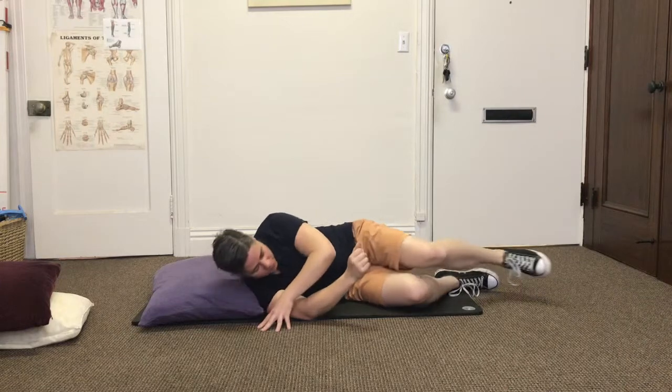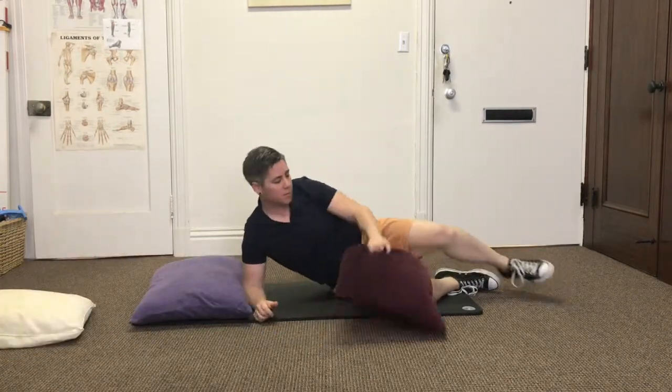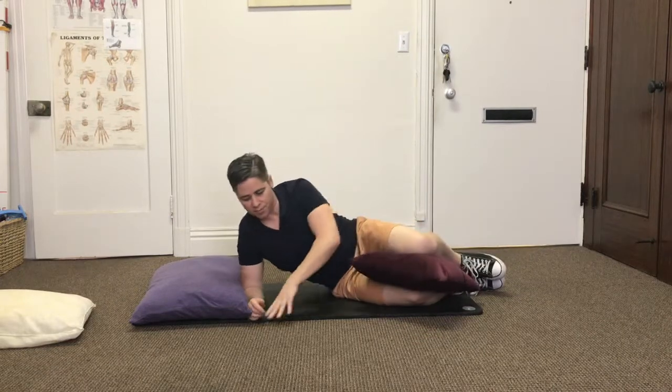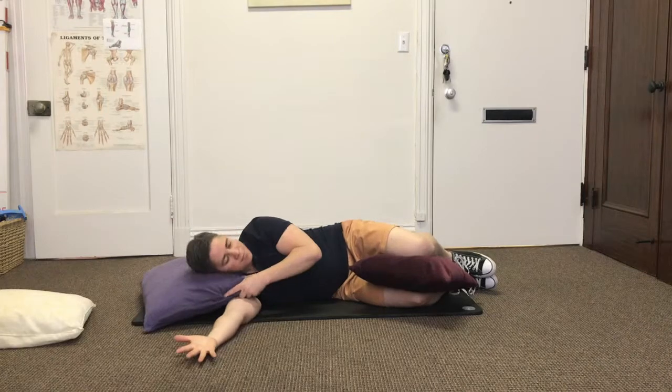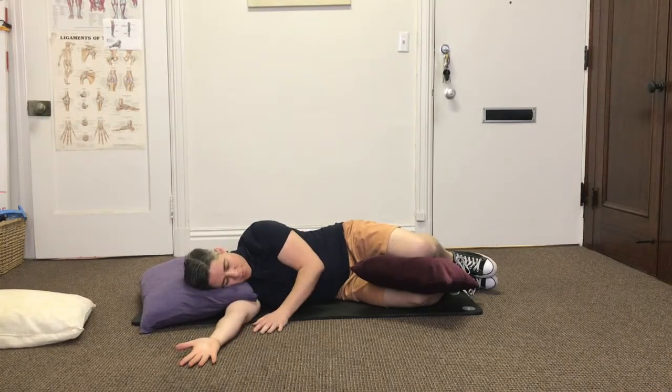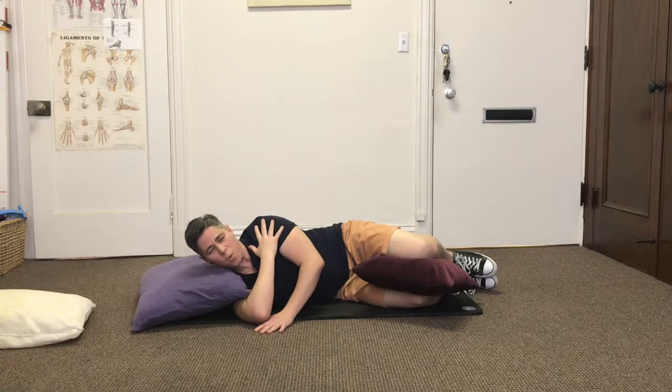Okay, so the next thing that I'm going to show you is how to set a pillow between your knees so that your hips will be in better alignment. So again, reset your shoulder, external rotation, snug the pillow into you, and you'll notice that my hips and my knees are in better alignment than they were when my knee was dropped down, when I didn't have the pillow there.